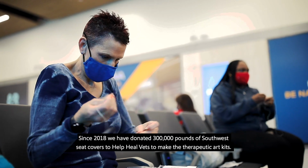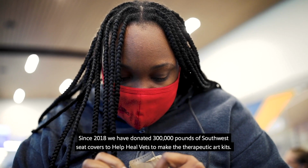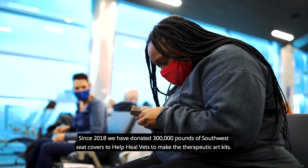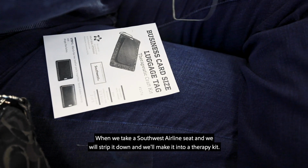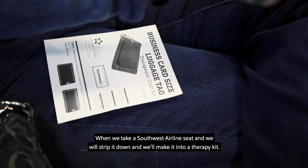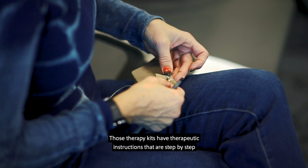Since 2018, we have donated 300,000 pounds of Southwest seat covers to Help Heal Vets to make the therapeutic art kits. When we take a Southwest Airlines seat, we strip it down and make it into a therapy kit. Those therapy kits have therapeutic instructions that are step by step, and they help your brain.